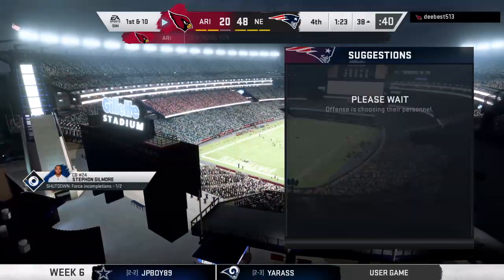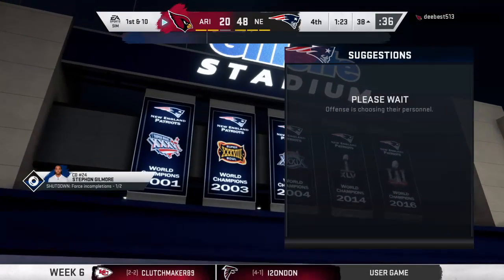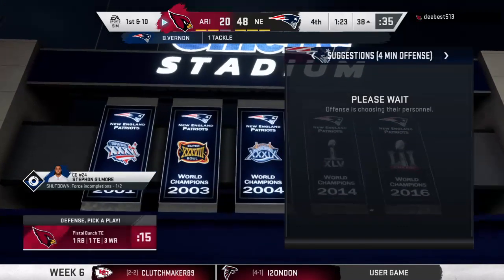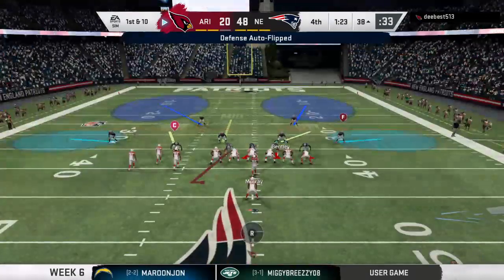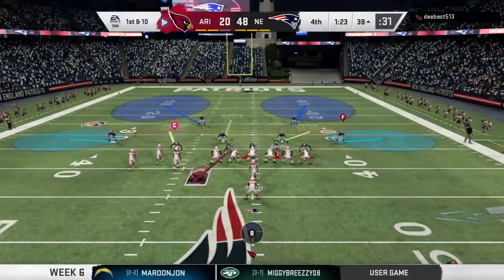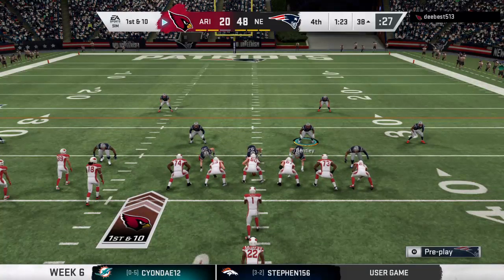The Cardinals going to use the first of their timeouts as they'll get a chance to talk it over after picking up the 1st down. So how about that for a chain mover? They're all the way down inside the 40 now for 1st and 10. Check safety, check safety. Look at it.